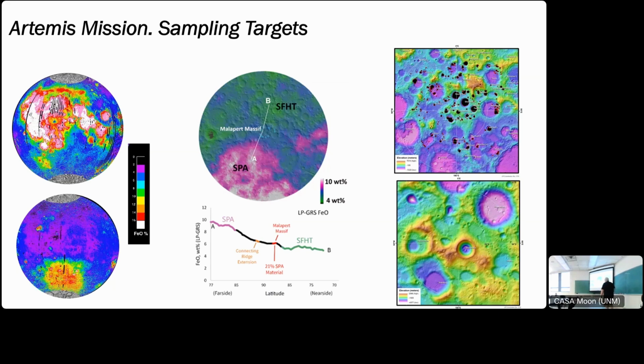It's near or in the southern Feldspathic Highland terrain, so some of perhaps the oldest crust on the surface of the moon. And it's adjacent to the South Pole-Aitken Basin, one of the largest basins, or the largest recognized basin on the moon.